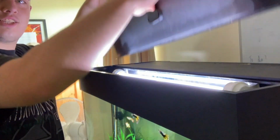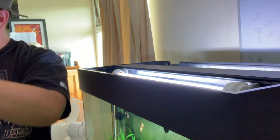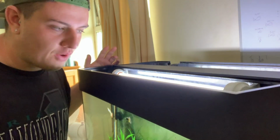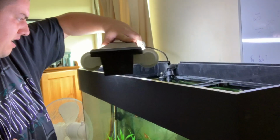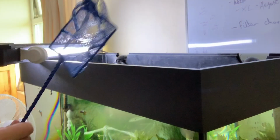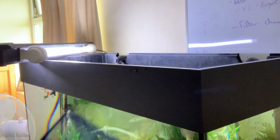Right, so if I take these off, that's a bright light, take these lid bits off. I want to keep the light on so I can always see where this catfish is, because otherwise I have no idea. So if I lift it and just sort of place it to the side like that. Perfect. Okay, let's get him out. Where is he?